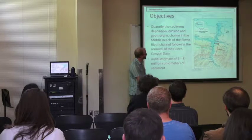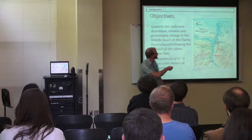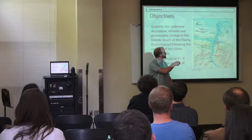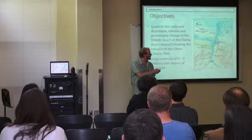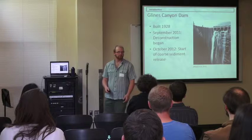Now in this image on the right, you can see the Glines Canyon Dam, the Elwha Dam, which has already been removed, and the two reaches. My reach is between the two dams, whereas the lower reach, where USGS is currently working, is down at that point. And so let's learn a little bit more about the Glines Canyon Dam.